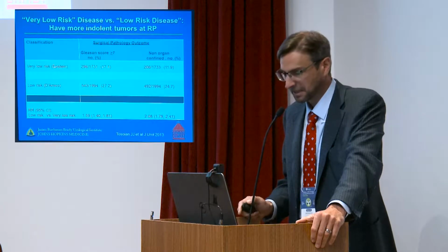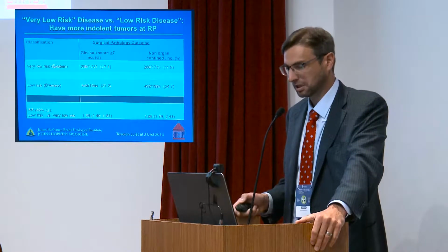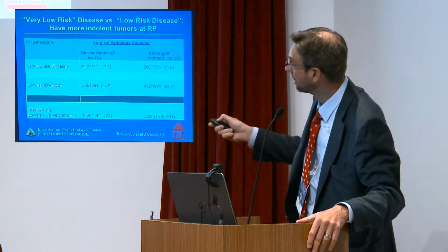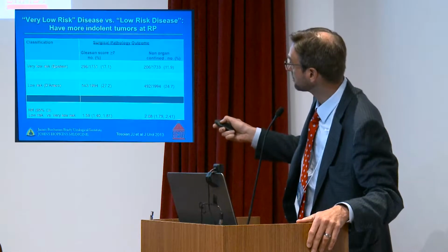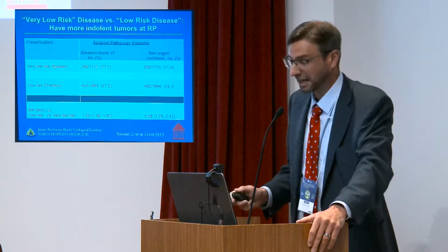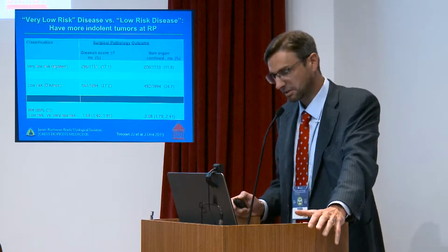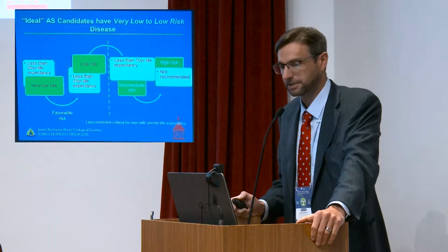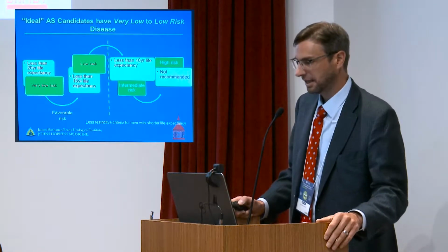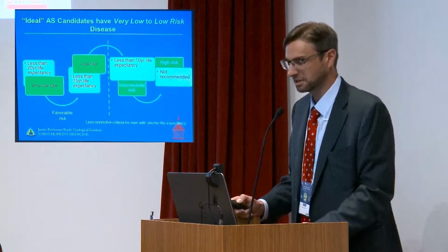consists of. This slide just shows you that there is a difference in pathologic outcomes when you compare the very low risk and the low risk patient in terms of percentage of Gleason score 7 and percentage of non-organ confined disease. So it seems to be a real discrimination. The ideal active surveillance candidates have this very low risk disease to low risk disease.